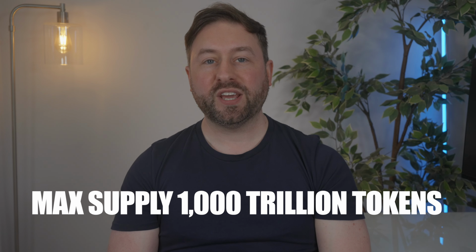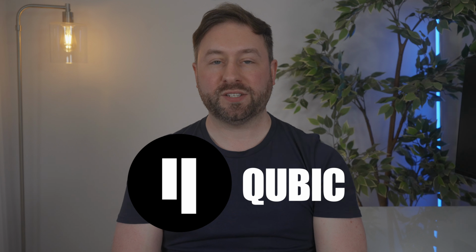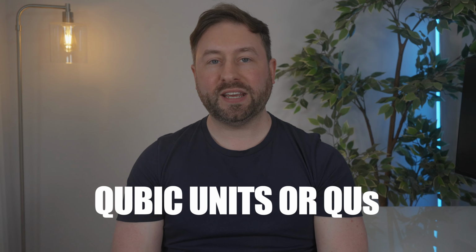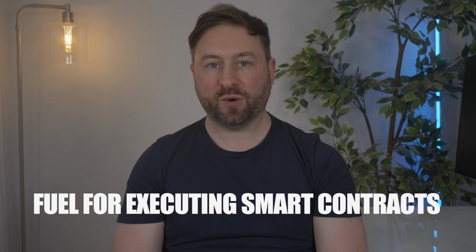Qubic launched with a max supply of 1,000 trillion tokens, and yes, you heard that right, 1,000 trillion tokens, with a current circulating supply of 88 trillion tokens. Qubic is the native digital cryptocurrency token of the platform, and is referred to on the website as not just a mere currency, but an energy unit. Energy units are basically known as qubic units, or QUs for short, in the ecosystem, that serve as the fuel for executing smart contracts and accessing other services on the Qubic platform.